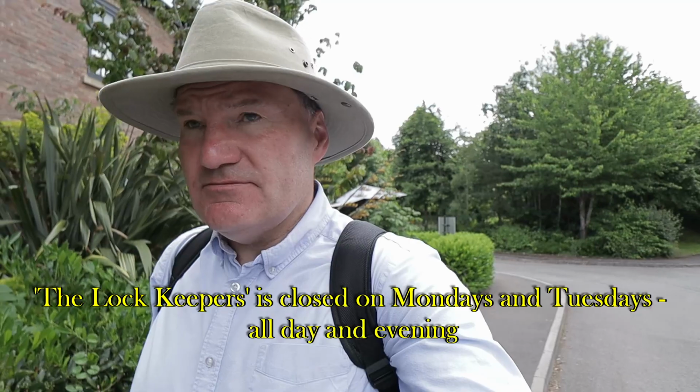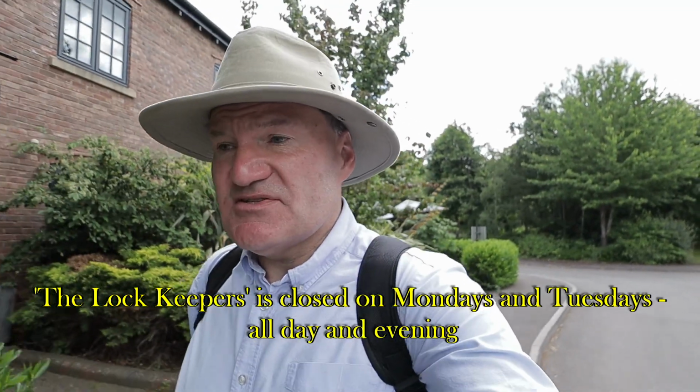It's not actually open this afternoon. We're going to have to look down at the basin, see what boats are there, and then we're going to continue our walk further along the canal.